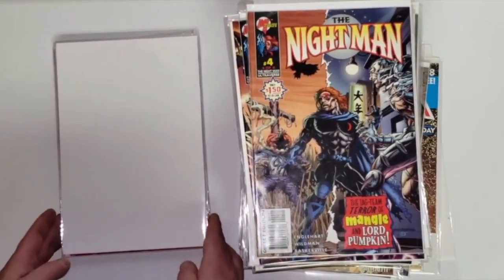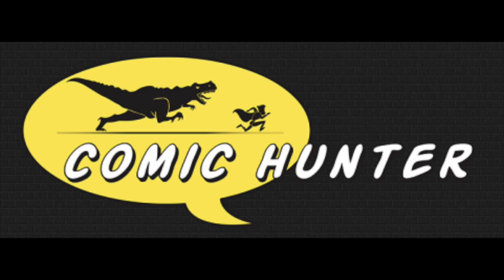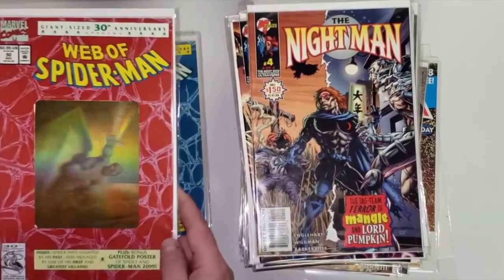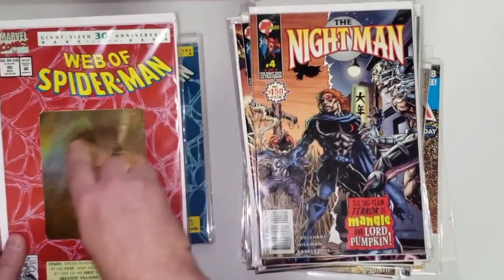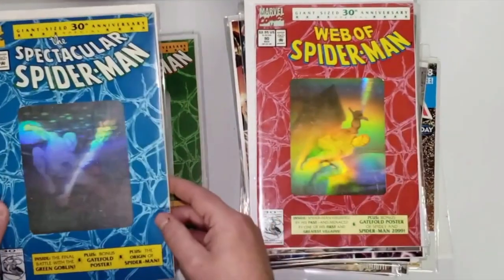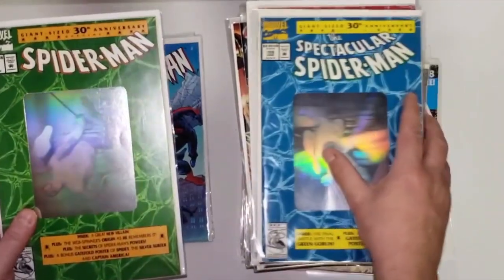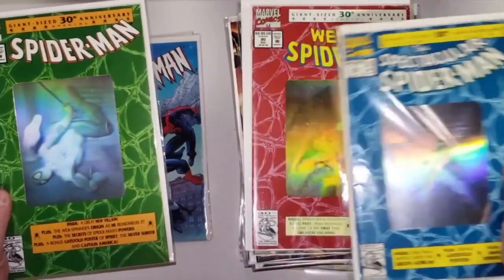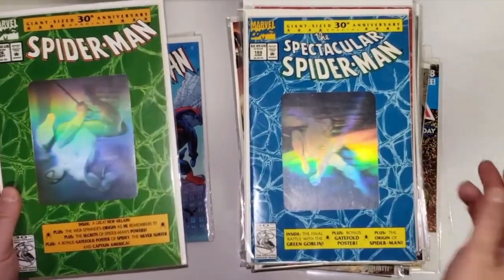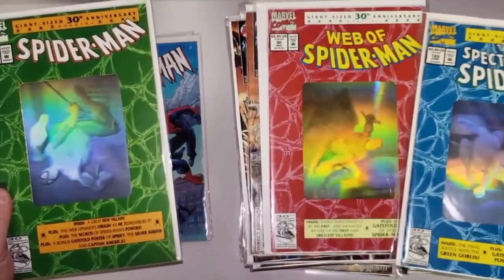This is what I found for $1 in the dollar bin section of the Montreal Comic Hunter comic bookstore. Web of Spider-Man number 90, second print, because it's the gold hologram, but whatever. $1. Spectacular Spider-Man 189. Again, $1. Web of Spidey number 26. I got 3 out of the 4 holograms. Didn't find the Amazing 365, and that would have been crazy because that's the first appearance of Spider-Man 2099, but hey, this is pretty damn good.